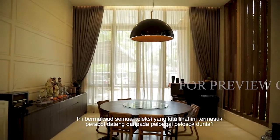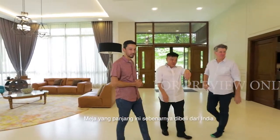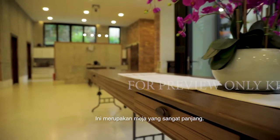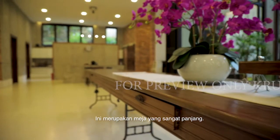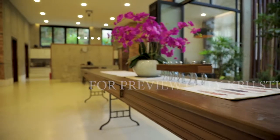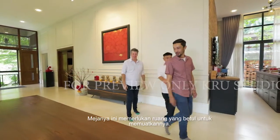Yes. Like this long table here is actually from India. It's a long single piece table. Wow. Yes. And we seldom see a table that long. Wow. These pieces needed the right space to work in, and I think they work.